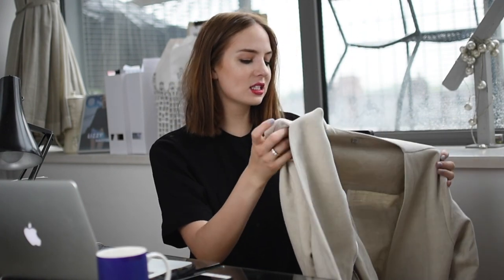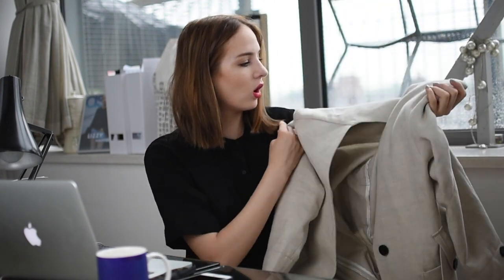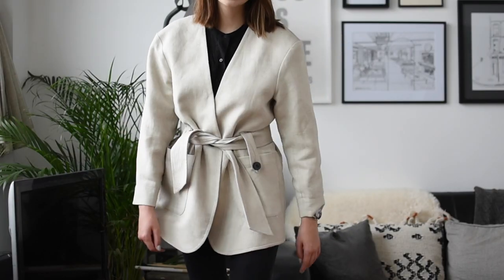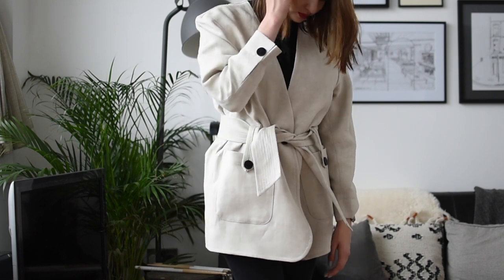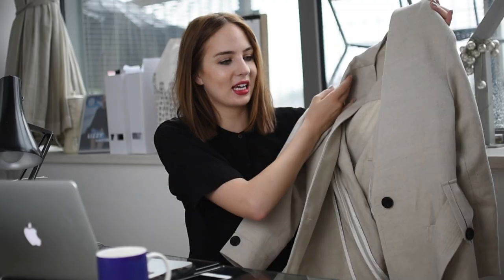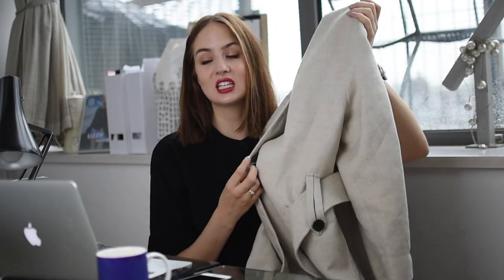The second thing isn't that holiday-ish because it's a jacket, but I'm going to wear it today and I think I might also travel in it. It's a very lightweight summerish jacket, so maybe you could get away with it on holiday. It's this one by the brand Toteme, I think is how you say it. It's got power shoulders, which I was a bit unsure about at first, but now I really like it. I'm going to show you one in a second. And then this belt round the waist and the dark buttons, I think it's really cool.